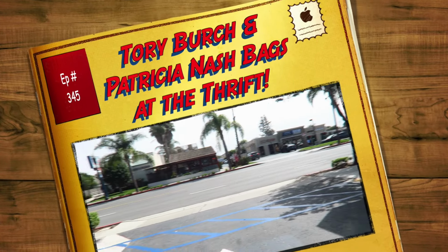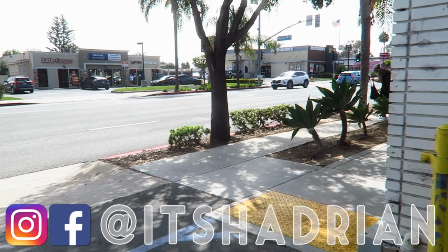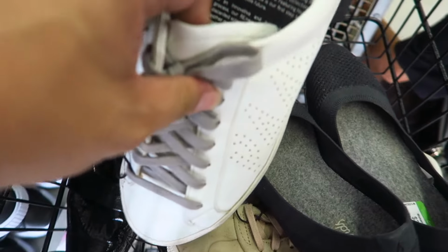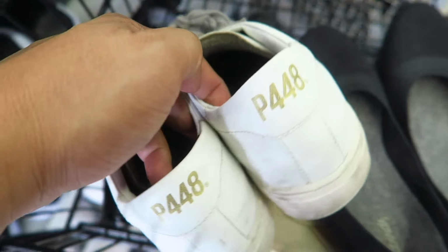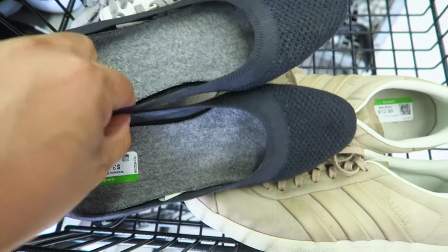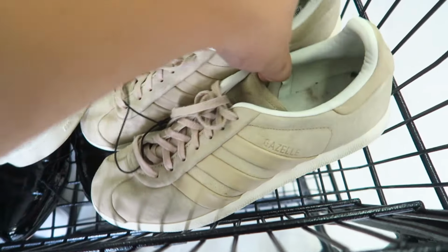What is up? I'm at the Goodwill, the one close to me, so let's check it out. Okay, so I got inside. They have this cart full of shoes, and these are what I found so far. These P448s, a pair of Allbirds, and then these Adidas Gazelles.